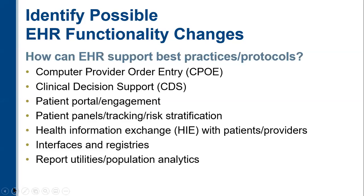And then health information exchange. A lot of information out there. How are you going to get that information back into your EHR? How are you going to utilize that HIE to understand where your patients are going? And then looking at interfaces and registries, you may have another population health interface that overlays your health IT platform. How can you utilize that in order to get maybe some additional information? Registries, how are you running reports within your EHR to find out who your patients and needs are?